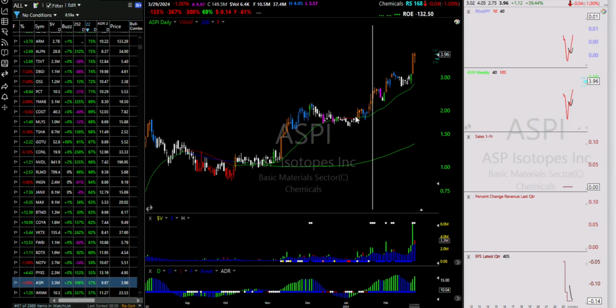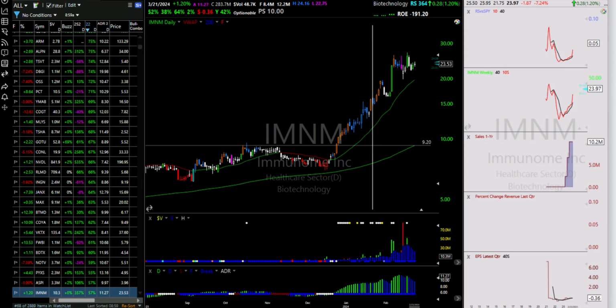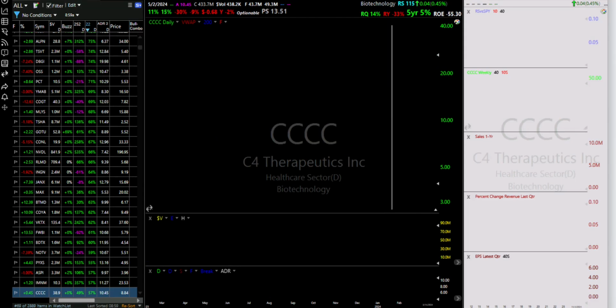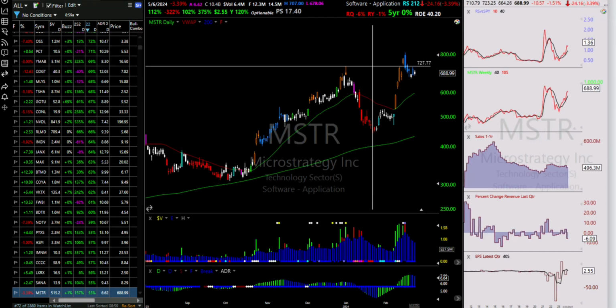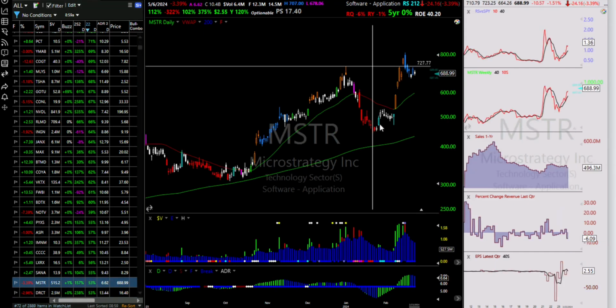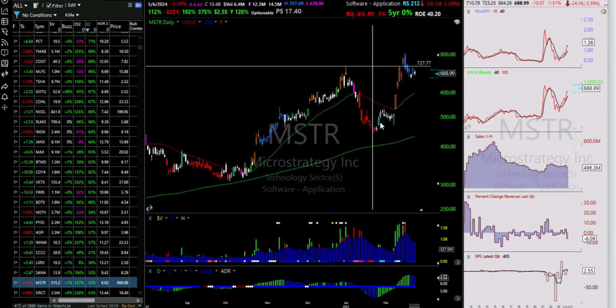And you can see that nice pullback, little handle, shakeout. So that was already on a run. Yep, so there you had a buy signal, pulls back, another buy signal, breakout on volume. And if you bought it after that, still had a nice run up. But from the first buy signal, you had a run up to 65%.